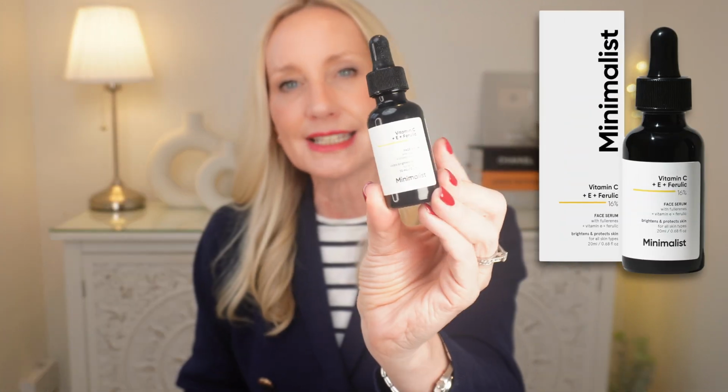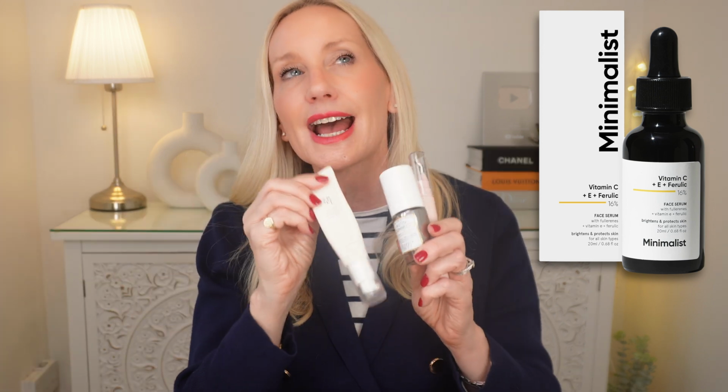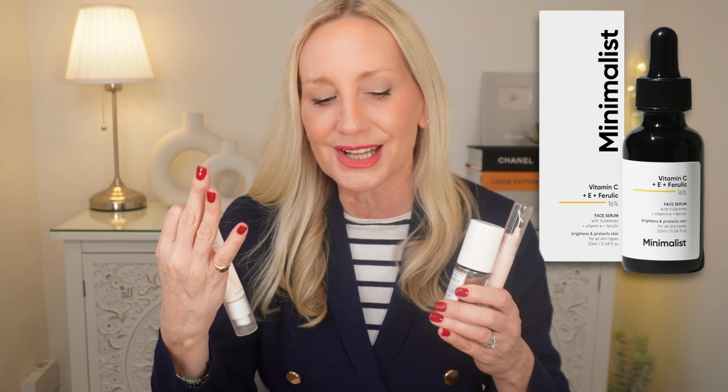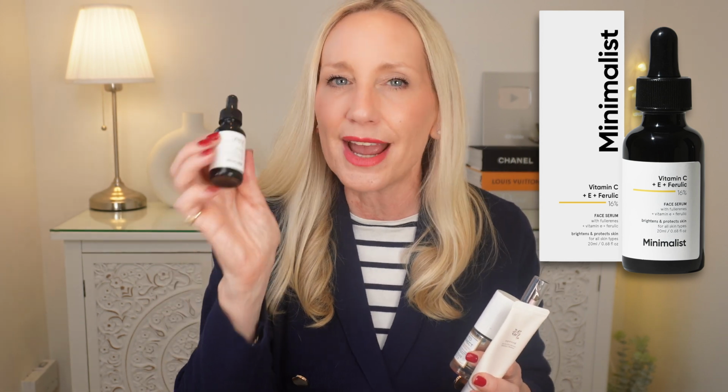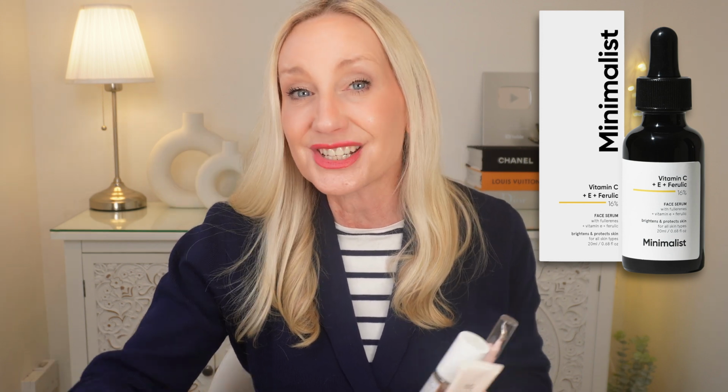Now, in terms of a more intensive treatment, I would reach for a vitamin C, hyaluronic acid and a ferulic acid mixture. This one here is by Minimalist. Now, this is going to help with collagen production. These little skincare under eye treatments that I've just shown you are fabulous every day, helping with the under eye, helping with the dark shadows and circles. This is going to weigh in and really help with your collagen production. And that's what we want at the end of the day. We want to try and rejuvenate the under eyes.